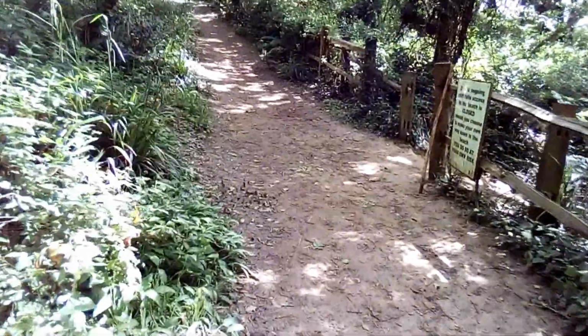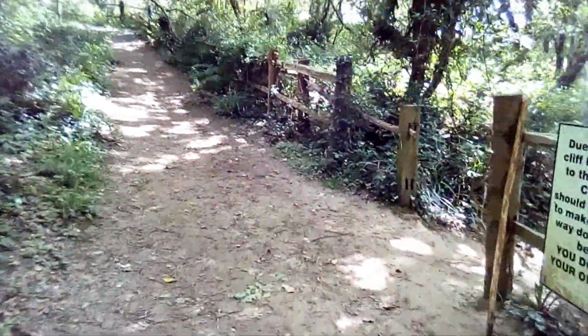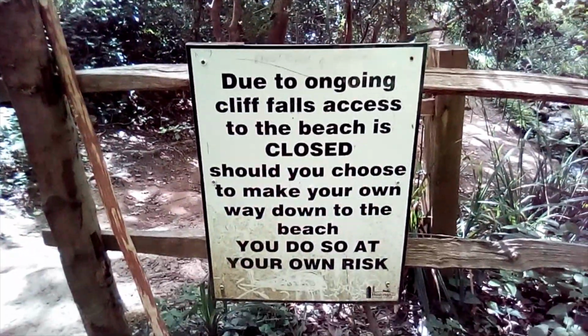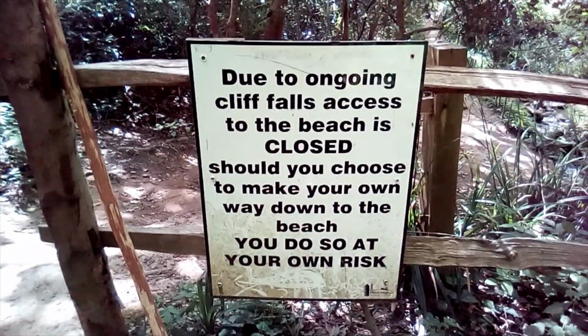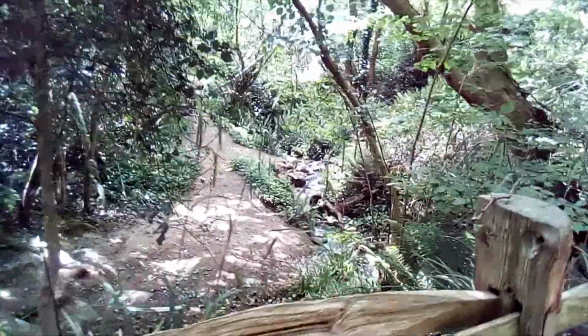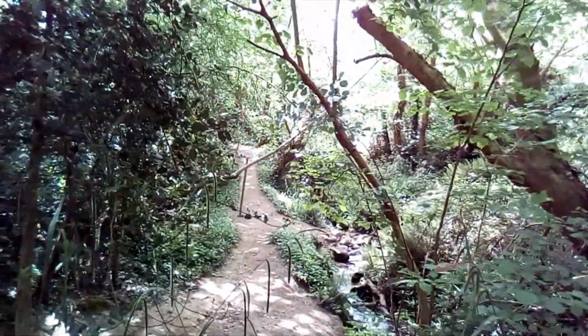Where we're going next is that way. Down there.